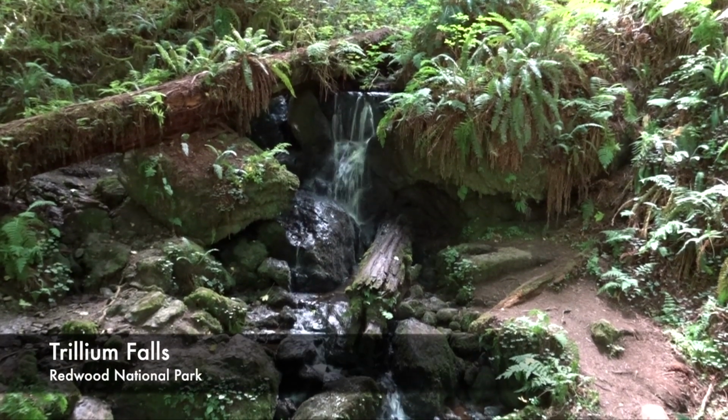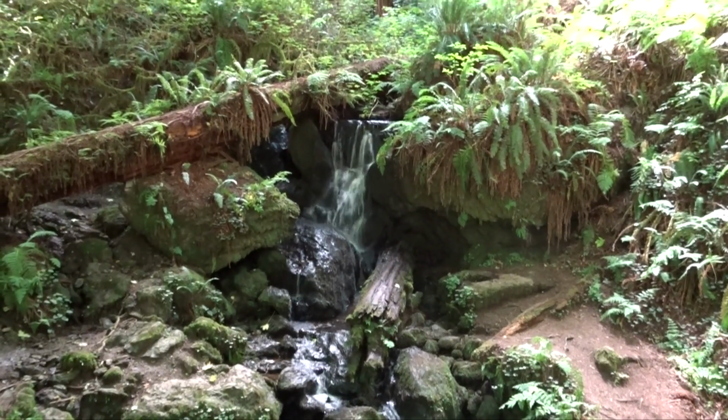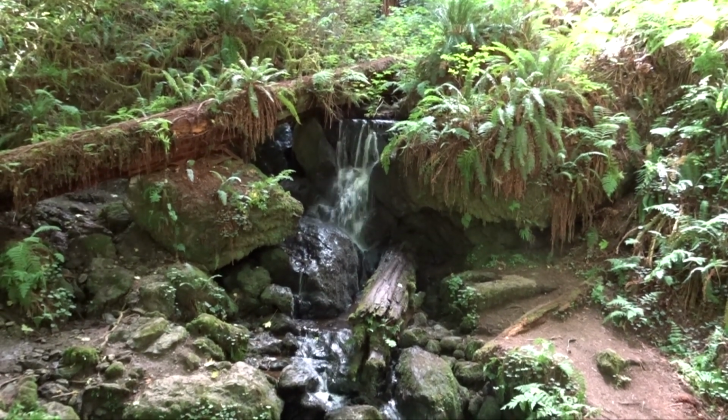In Redwood National Park, you will find a short hike to a beautiful little waterfall called Trillium Falls. It was a great hike in the afternoon in July.